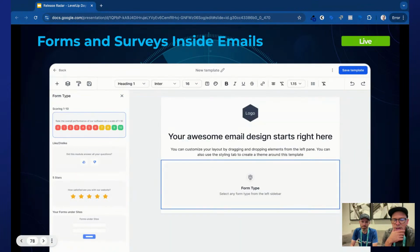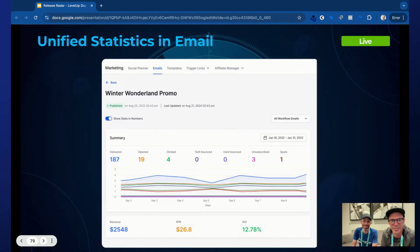Yep, super handy. You can now do forms and surveys inside of email. This is really cool, like feedback emails if you want to collect data, or you can just select one of the forms from your form builder and stick it right in an email. Just a one-click kind of deal. Didn't even know you could do this, but you can.